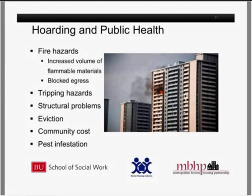So in terms of thinking about hoarding with public health, there are a few key areas that we should be concerned with. The first and foremost, especially for those of us who are housing providers, is the risk of fire. Certainly the increased volume of flammable materials such as paper and clothing can cause fire to spread much more rapidly than it would in unhoarded homes. Concerns around blocked egress, both in terms of the residents exiting the unit in cases of emergency, but also for our colleagues who are first responders going in to respond to those emergencies.